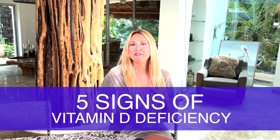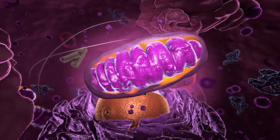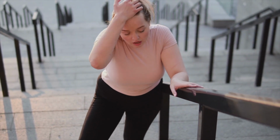So let's go through some of the 5 signs of vitamin D deficiency. Number 1 is fatigue. One of the most important roles that vitamin D plays is in mitochondrial health. Your mitochondria are your little cell powerhouses that make your body's energy. And vitamin D is one of the cofactors that helps to produce energy, or ATP, which is the energy currency of the cells. So low vitamin D levels will mean that energy production will decrease and you'll suffer fatigue as a result of that.